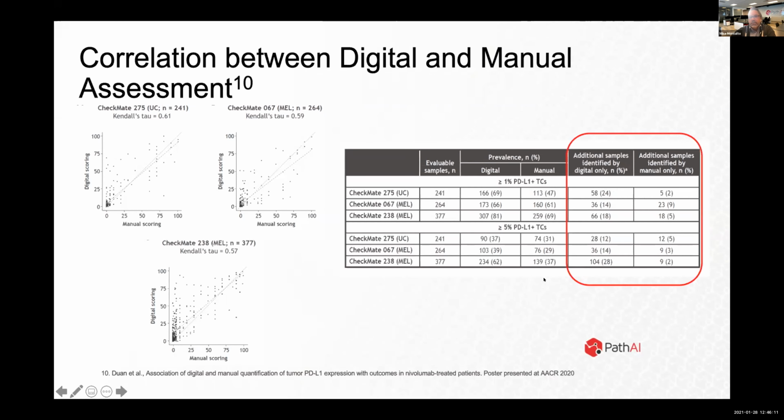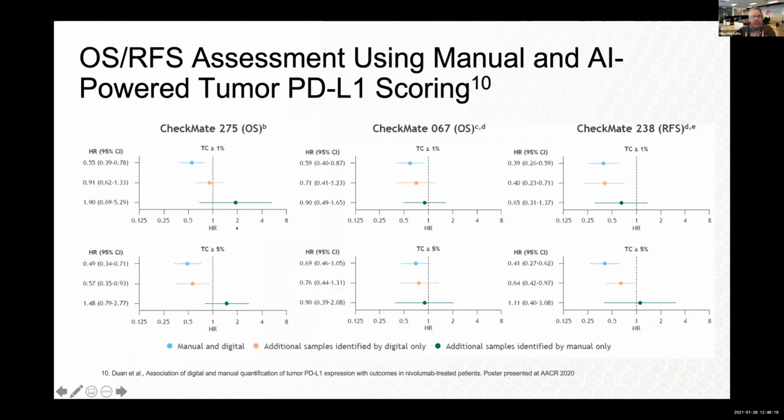And so the next logical question was, does it matter? And what happens to those patients? Are those patients responders or non-responders? Is this actually more accurate with respect to the patient outcome? And so this is looking at hazard ratios for all 3 of those trials at the cut points of 1% and 5%. And in the blue are patients who are considered to be positive by both methods, and in the dark green are negative by both methods.